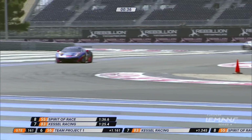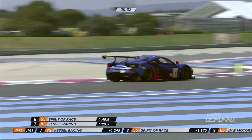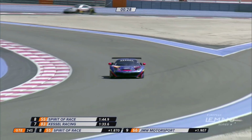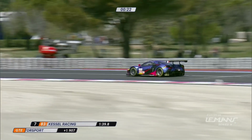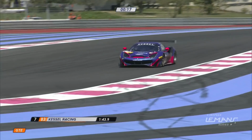Lap 5 of car 55, deleted for track limits at T8. It's almost like he's listening to us, Eduardo Freitas, but the ever eagle-eyed Eduardo Freitas and his trusty band of trackside observers and helpers in race control.